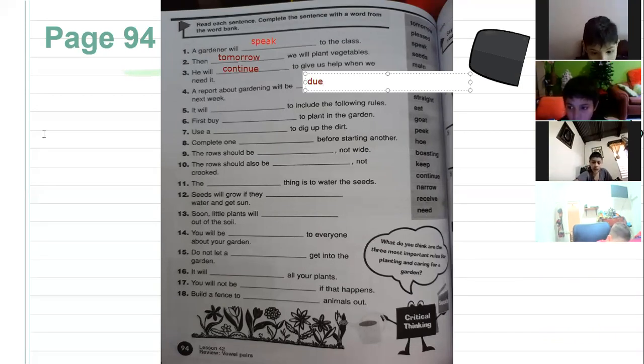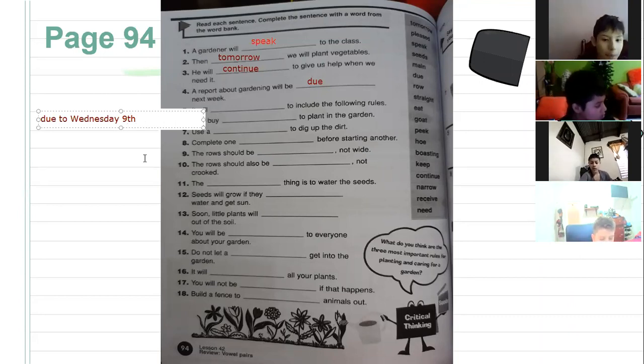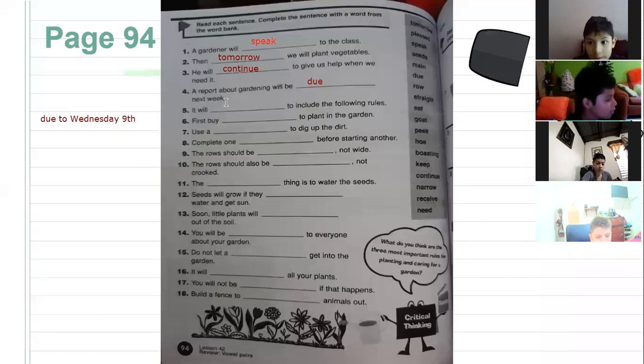Due. Sometimes on assignments it could say due Wednesday. For example, this homework is due Wednesday, the 9th. So it means that it's for that day. So my report about gardening will be due next week.